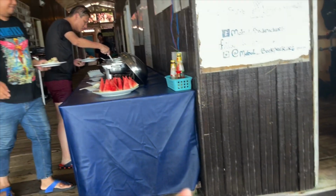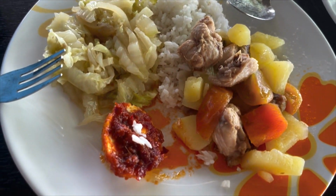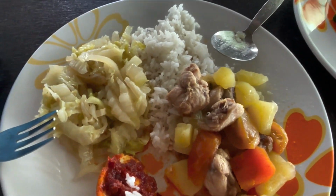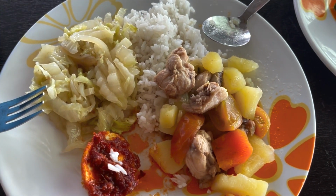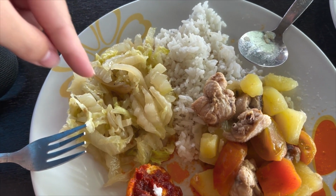Okay, so lunch is a serve yourself type of thing. So we've got egg, chicken and veg, rice, and so we have egg, chicken, potatoes and carrots. Cauliflower, that's not cauliflower, cabbage, rice, watermelon.